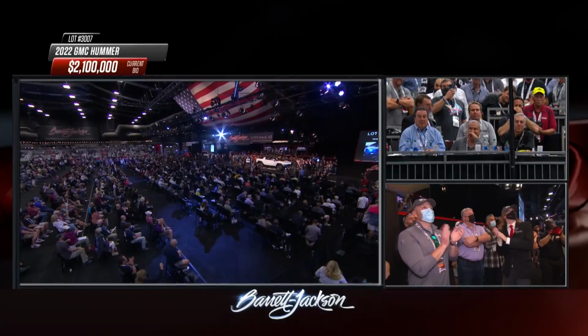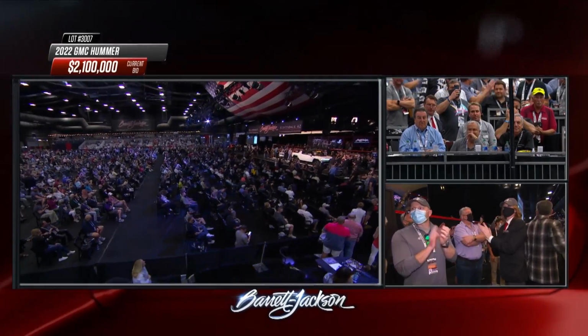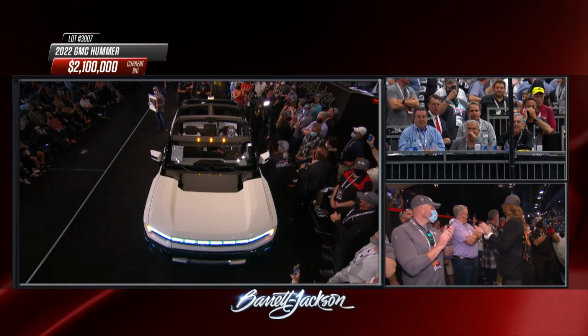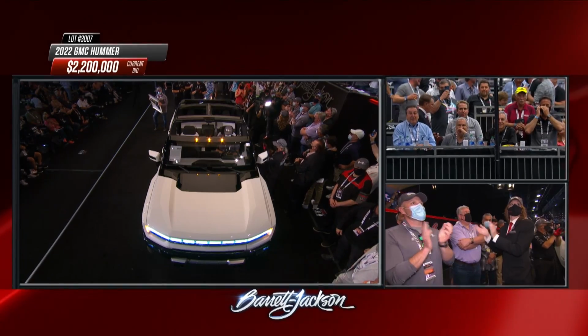Well, General Motors is pledging to build 30 electric vehicle offerings by 2025. In other words, 30 different vehicles. If they're like this, I think they'll be a hit.